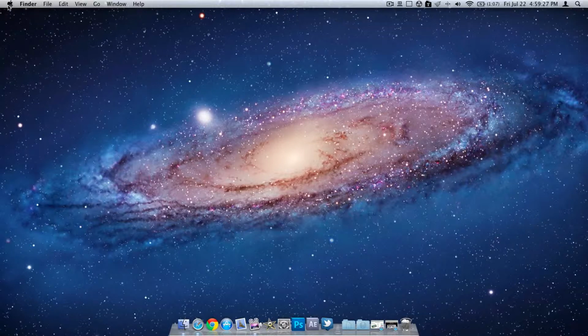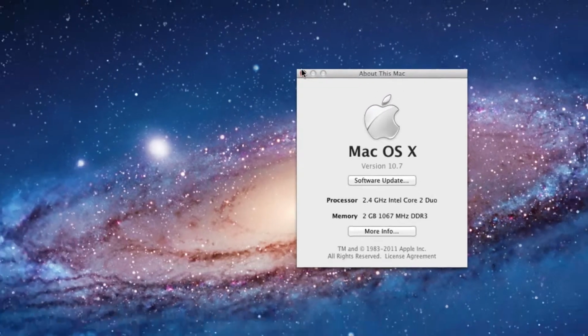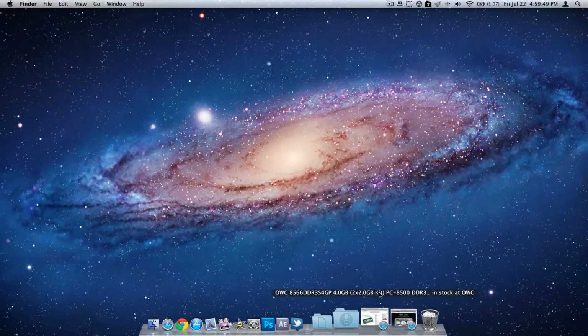Right here, I'm on a mid-2010 MacBook. This is the standard issue 2.4 GHz Core 2 Duo with 2 gigs of RAM, baseline model. And I might add, this does have a 320 gig, 7200 RPM Western Digital Scorpio Black hard drive. So I did a little switcheroo on the hard drives, but I'm just going to be talking about which machines can run it smoothly.